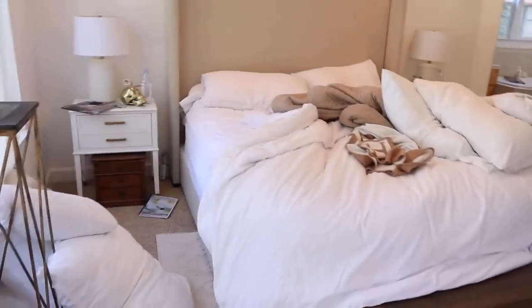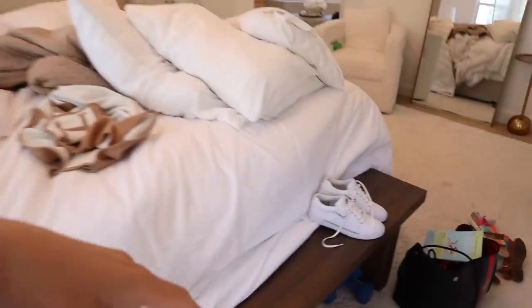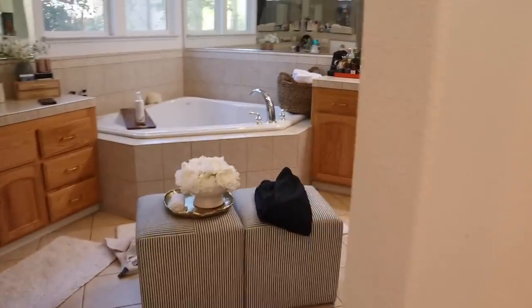So again, just gonna clean all this up. I wanna go through all the drawers, get everything cleaned up. And then we're gonna come in here.